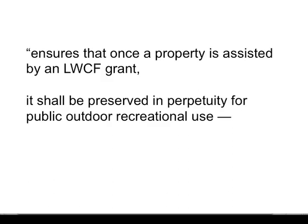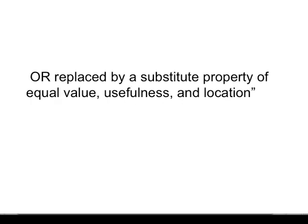And this is a core compliance provision of the LWCF law. And this section of the law ensures that once a property receives federal financial assistance through an LWCF grant, it shall be preserved in perpetuity for public outdoor recreational use. This is not necessarily absolute. There's an exception.